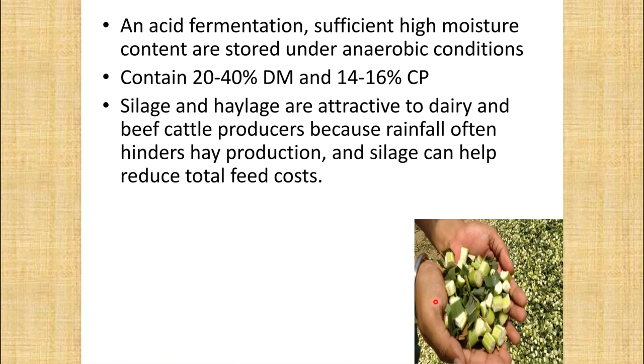Here, the acid fermentation happens, when sufficiently high moisture content material is stored under anaerobic conditions. Silage usually contains 20 to 40% dry matter, 14 to 16% crude protein, and the remainder is water, as you well know, because it contains the moisture. Silage and haylage are attractive to dairy and beef cattle, especially crossbred cattle. Because rainfall often hinders hay production, silage can help reduce the total feed cost.